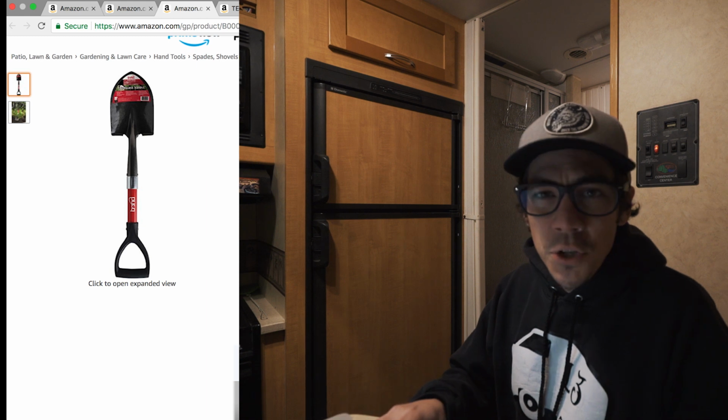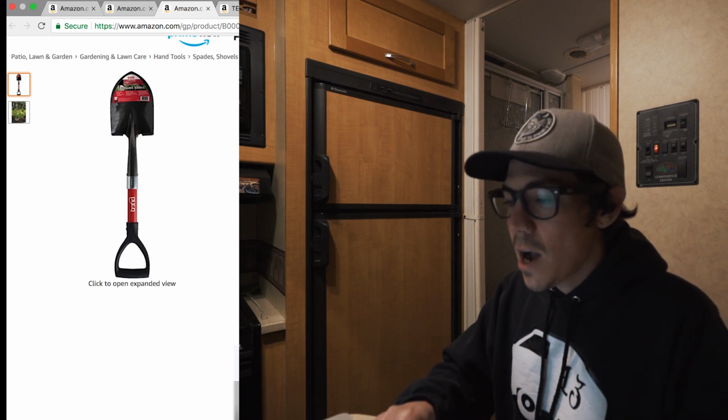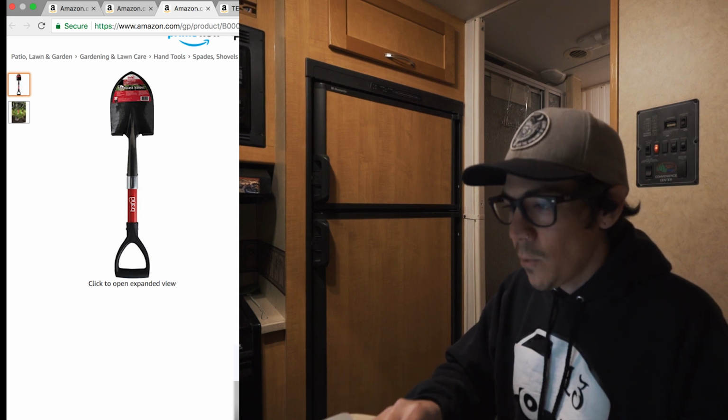I don't feel the need for a huge one, but a small one like this would be great. I think this is just the right size. I haven't used it in person, but I think it would be just right. And it looks lightweight too.